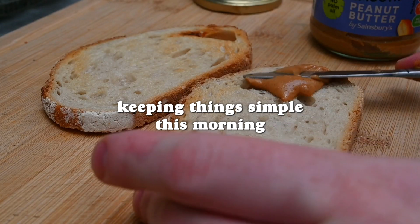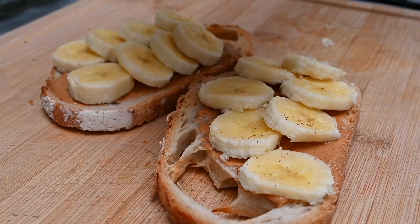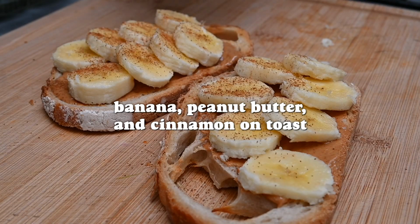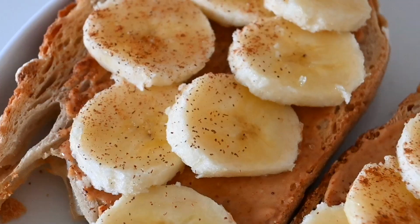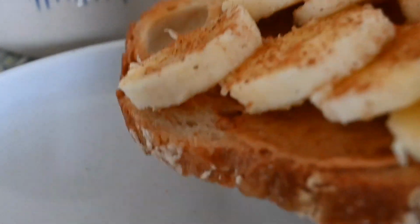And then Monday morning, again, keeping things simple, we went with some toast. We had a little bit of bread to use up, so we went with a classic PB and banana on toast. We like to jazz it up with a bit of cinnamon. And that was our Monday morning breakfast with a cup of coffee, and also very holey bread, I've just noticed. Hate when they do that.